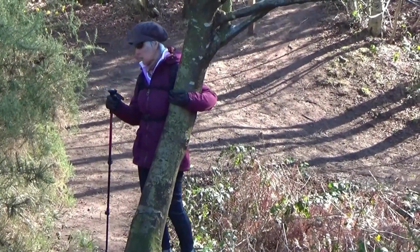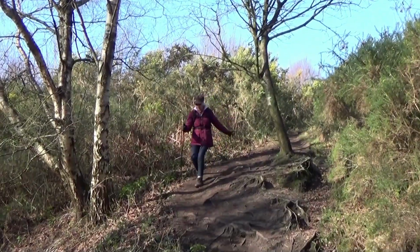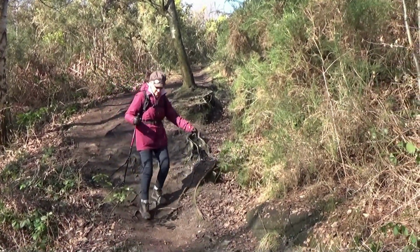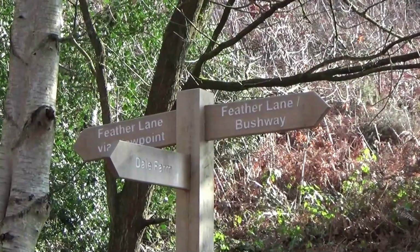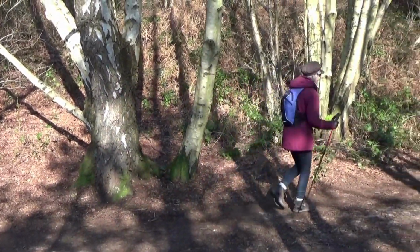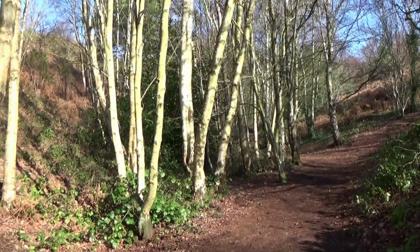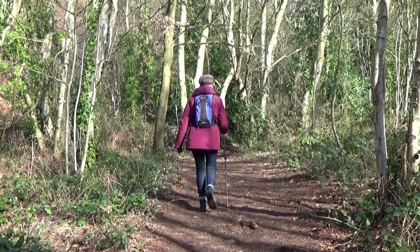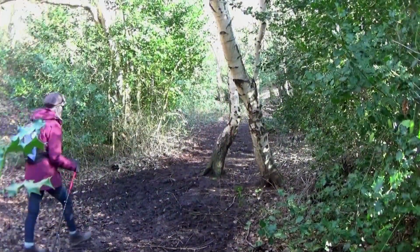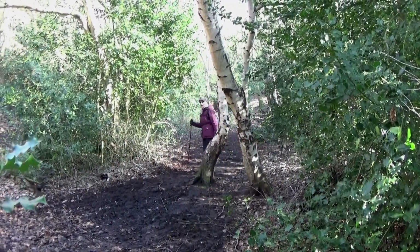Look at this, I've got a bit of a slope going down. It's not icy. Done it. I'm heading now to Dead End Valley. Dead End Valley. Dun, dun, dun.